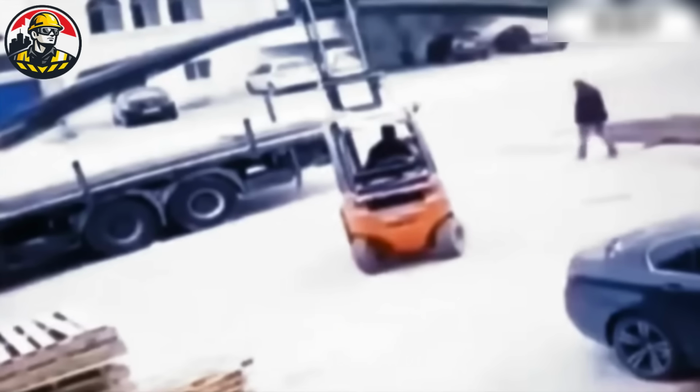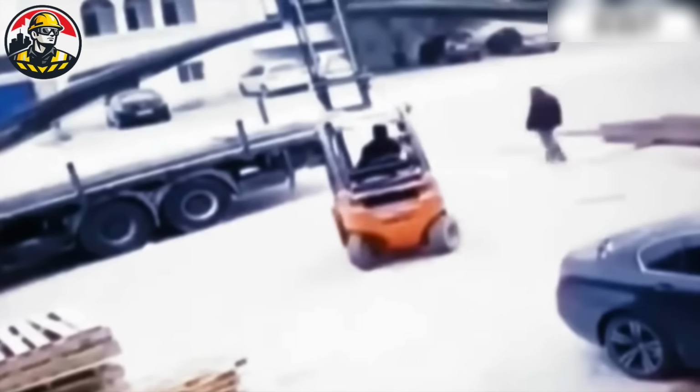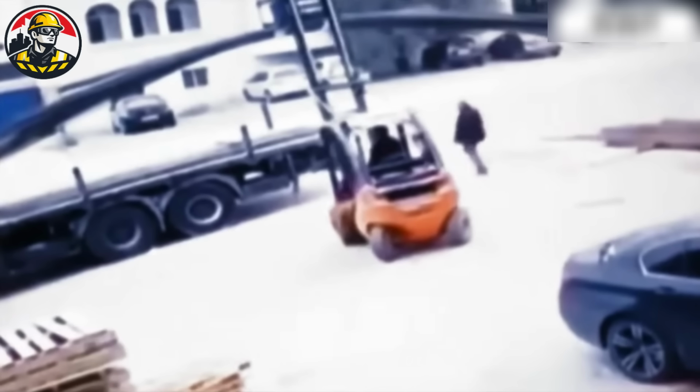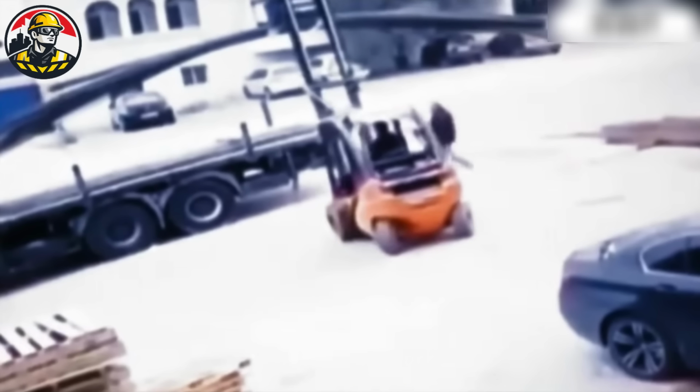This security footage captured a terrifying near miss, proving how unsafe equipment conditions can quickly lead to a disaster. In the video, a forklift is attempting to move several long and heavy steel bars toward the back of a truck. The operator carefully drives forward, trying to position the load so it can be placed onto the truck bed.